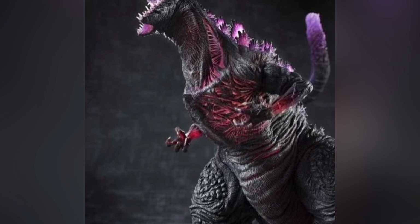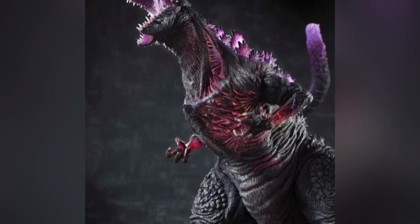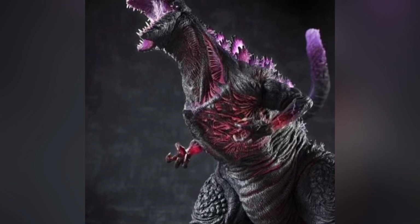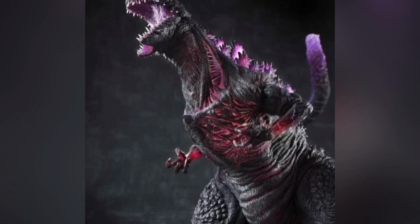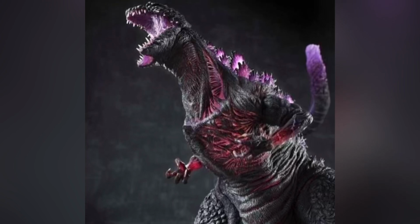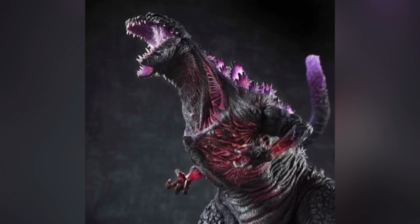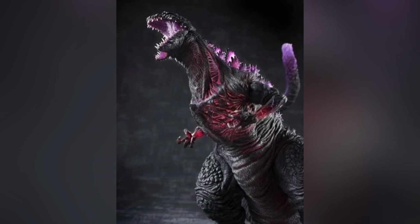But also what I want to call out here is the way that the red is implemented near the chest and arms also gives this really natural glow effect. Again, the figure is a little bit exaggerated. Yes, it's not super realistic, but it does create this sort of gradient of colors throughout Shin that, again, really gives that idea that he's emanating this radiation.